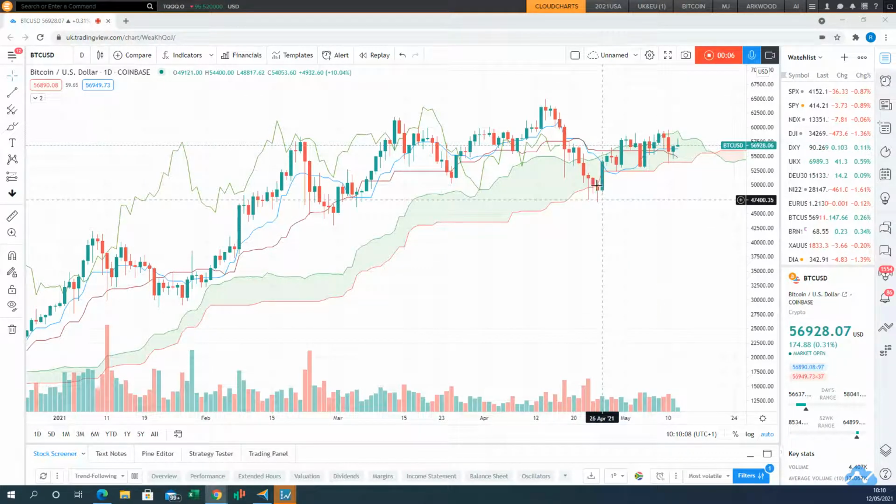In the last update, we were fighting for support, well, Bitcoin was fighting for support in and around this bottom end Cloud Chart support zone. Went long there as that rebound took off. We were quite lucky that we just got in before that big rebound at the Cloud Chart support level.